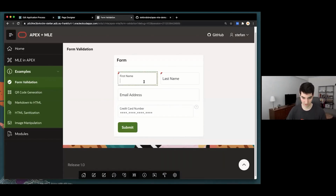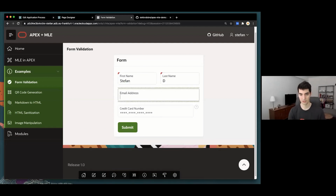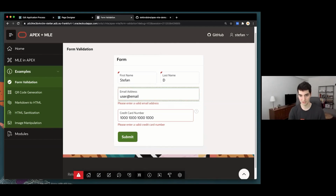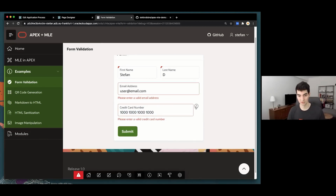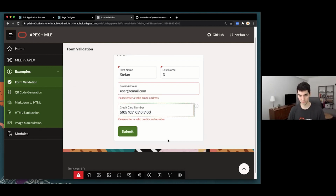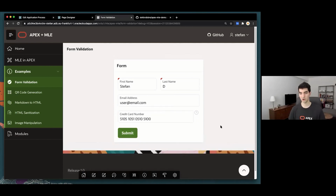So let's just demonstrate it. Let's put in an invalid email address and an invalid credit card number. Let's try to submit and see what happens. Very good. Our email address is indeed invalid. And our credit card number, it seems right, but clearly it has some smarter checks. And I have this dummy credit card number that should work. We submit the page, our validations pass.